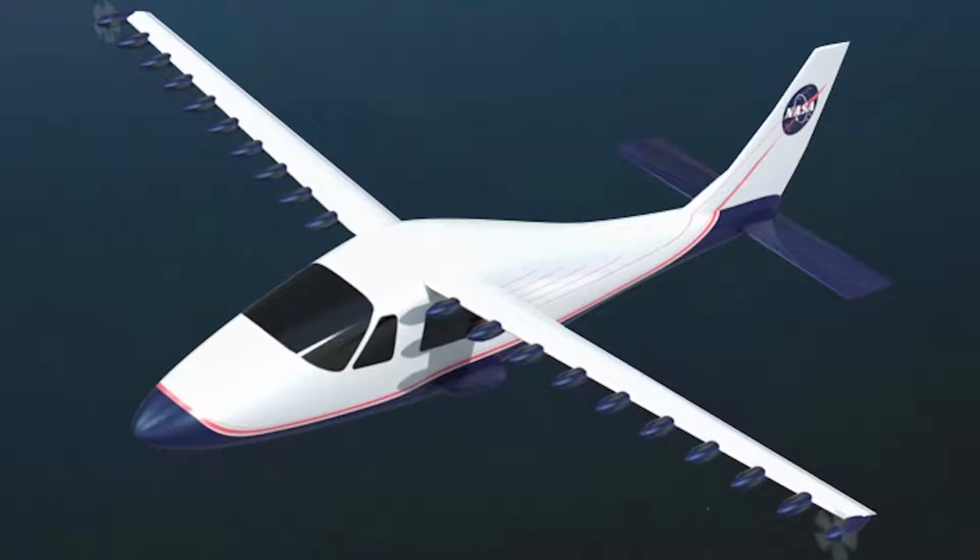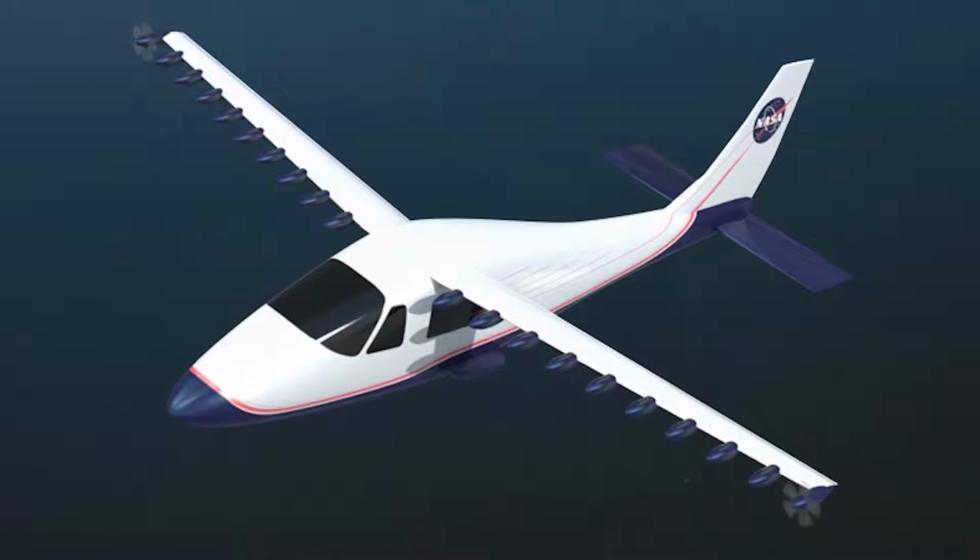X-57 aims to demonstrate flight that is greener, quieter, and more efficient through distributed electric propulsion.